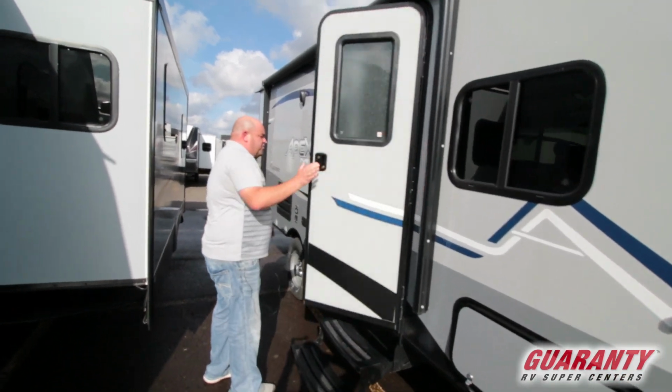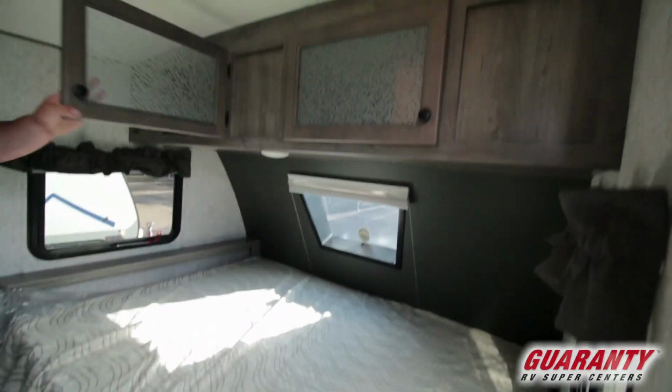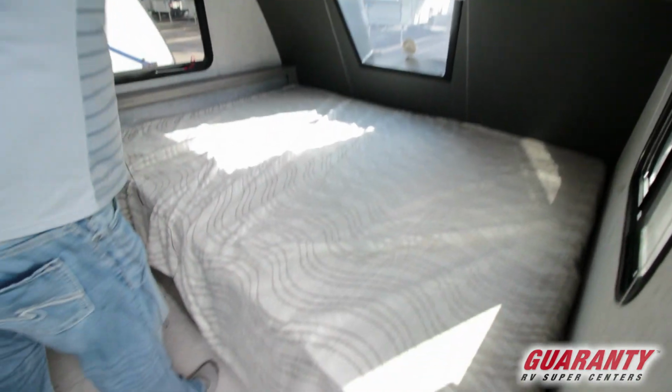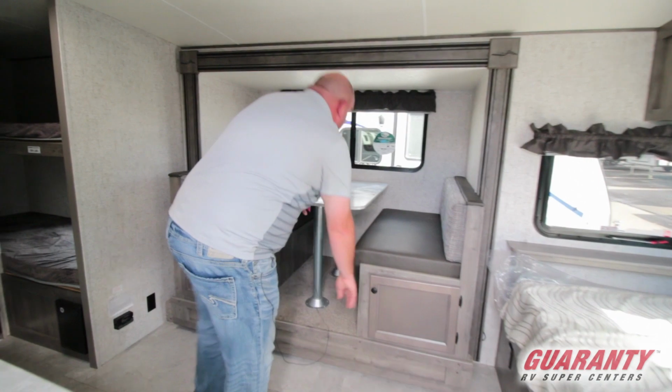Now going inside this trailer, lots of windows, lots of natural light coming into this trailer. Storage up above your bed. In the slide out, you're gonna have room to seat 4 people, and this actually makes out into a bed as well, with storage underneath.